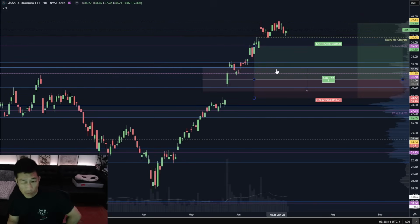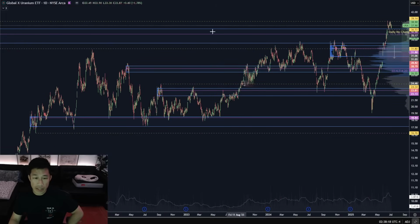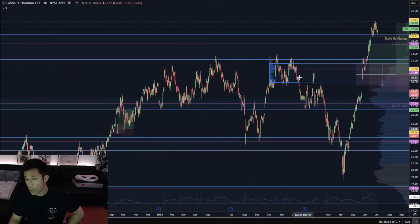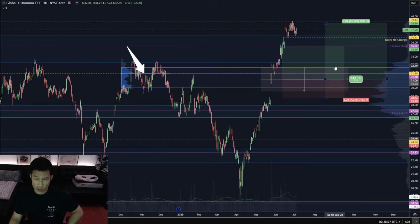I still think it's a pretty reasonable place to be looking for a backtest play here. So if we come back down and backtest essentially this huge block of demand that was in place since 2021, the goal for these buyers would be to hold over this structure. So if they can do that, that'd be ideal. Hence the trade zone is set up as such.